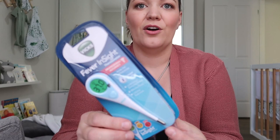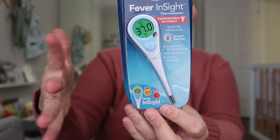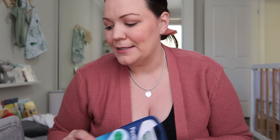The first thing that I put in there was this thermometer. So this is the Fever Insight thermometer by Vicks. If I can get that out in 1 second, it has a reading in as fast as 8 seconds, which I thought was pretty good given that it's not the digital one. It's supposed to be much more accurate than the digital ones, and the thing that I liked most about it is the traffic light. If baby's temperature is fine, it's green. If it's borderline, it's yellow, and if it's high or too low, it will go red. So in the middle of the night, if you're checking if baby has a temperature, it's pretty easy to read.